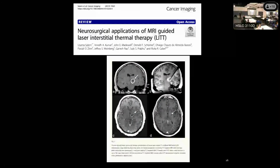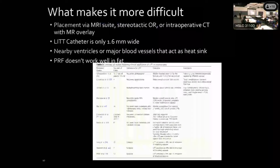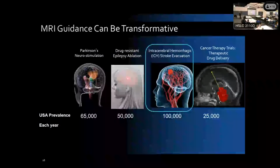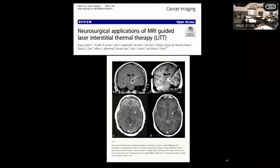This shows you some of the images, what it looks like in a recurrent brain tumor. So at the stage where you're not going to go in again with an invasive surgery, showing you first what the preoperative images look like in the upper left. Oh, geez, wait. There we go. And then showing you what the catheter looks like here, and then immediately post-surgery, and then 4 months later.